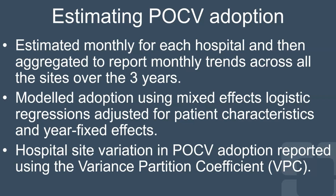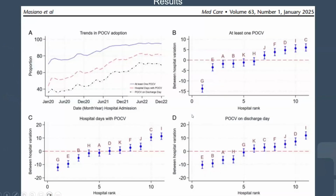So hospital variation in plan of care visit adoption was estimated using variance partition coefficients. We can talk about what that is later on if people might be interested in these methods. In terms of the results, briefly, in panel A, for each of these panels, on the left-hand side you have the proportion, and on the x-axis, you have the time period.